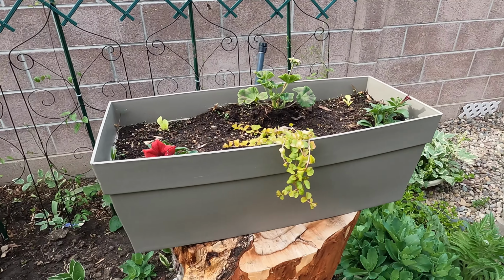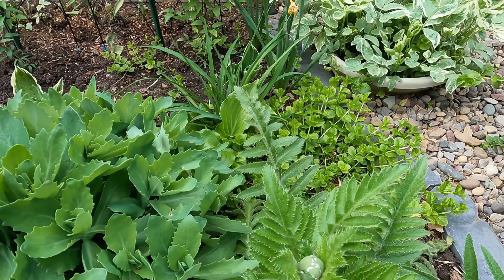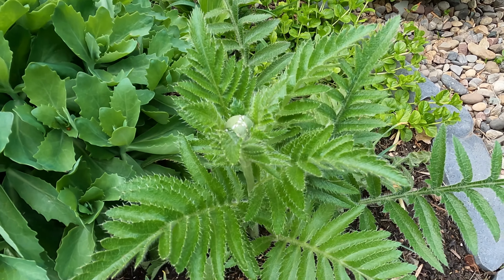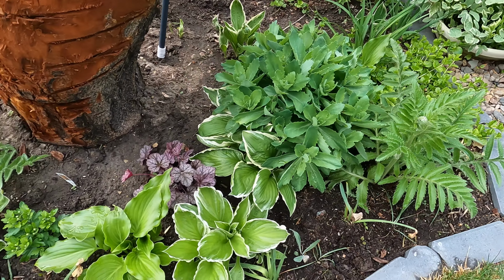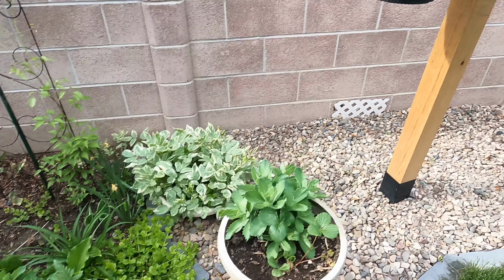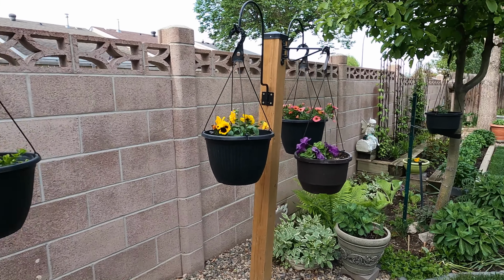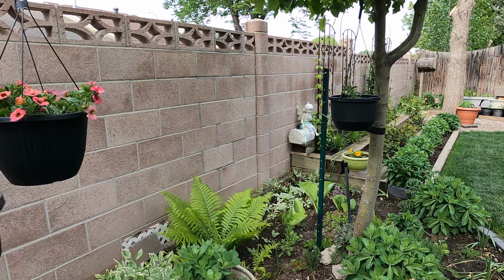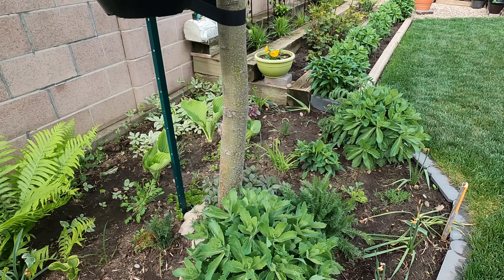Ooh, look at that. Ooh, look at this one. Flower is coming out. Oh, it must be white. That must be white. And here are some of my hanging plants as well. And here's one of my flower garden.